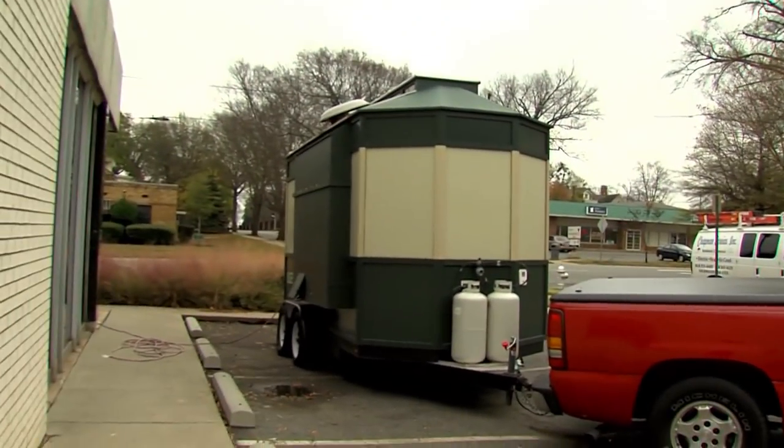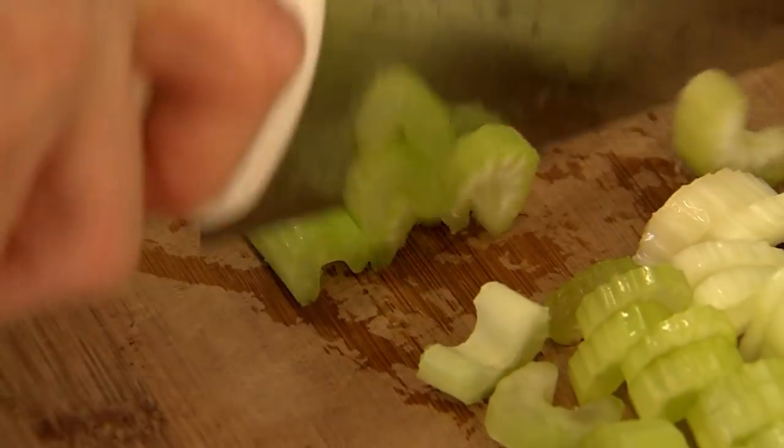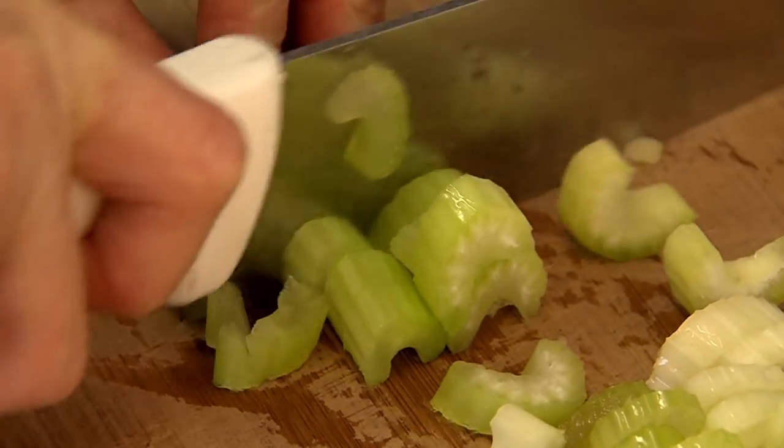And the reason I did a vegetarian food truck is because I became a vegetarian a few years ago, and I was having trouble finding lunch options to eat.